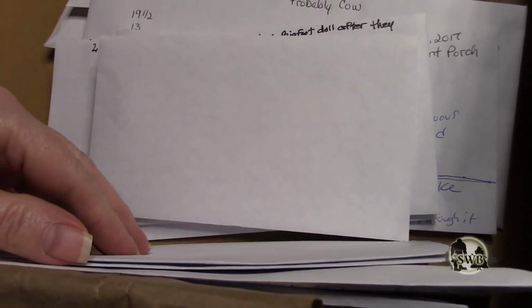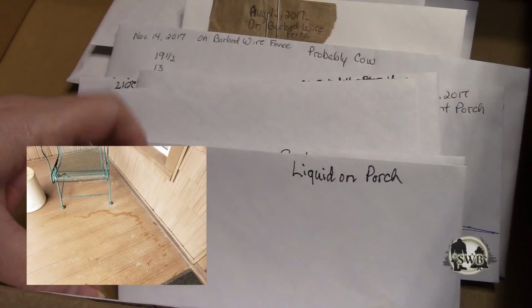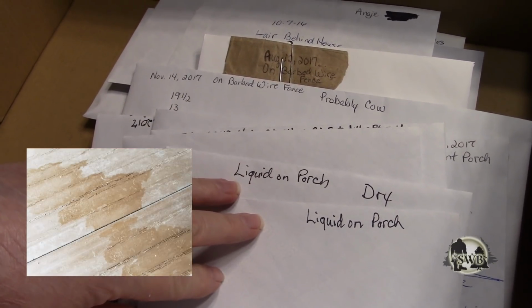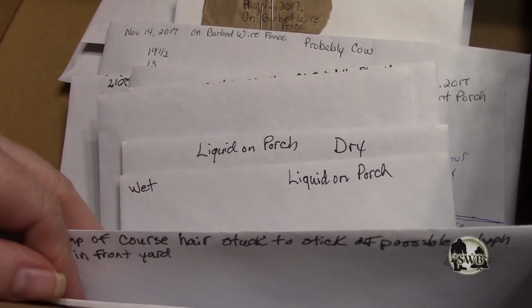This one's not marked. There was liquid on the front porch. It looked like something had peed, and it went in front of the chairs. So I took samples of that, wet and dry samples.